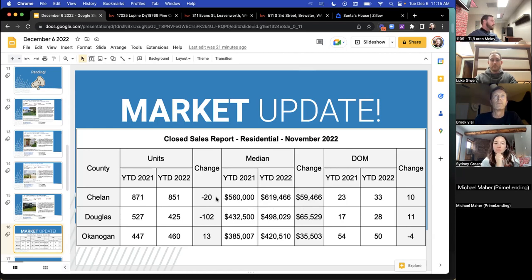Overall units are not down as much as I'd expect in Chelan. They are down quite a bit in Douglas County, and that's mostly East Wenatchee. The overall days on market change, it definitely feels like it went up more than 10 days. I don't know. Any listing agents out there feel like it was more than just a 10-day addition to the average days on market? I definitely feel like it has been.